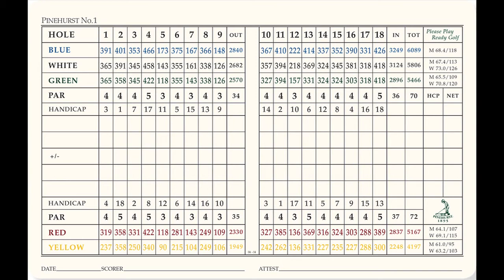12 is a monster par 3 playing well over 200 yards from the white tees. If in doubt, favor the right side of the green, avoiding the bunker about 10 yards in front and then to the right of the green. The left side bunker has potential to put a triple on your scorecard.